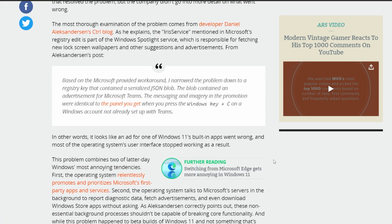This is insane. This is absolutely insane. There was a JSON blob inside the Microsoft registry for Windows 11. They narrowed the problem down, based on a Microsoft-provided workaround, to a registry key that contained a JSON blob, which is a piece of code. A blob is just a chunk of code that had an advertisement for Microsoft Teams. Think about that. You just broke your operating system, which is releasing in a month, with an advertisement.